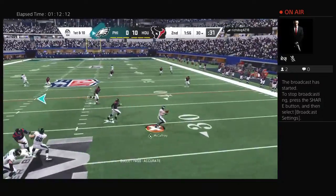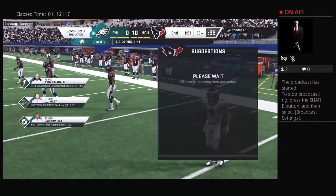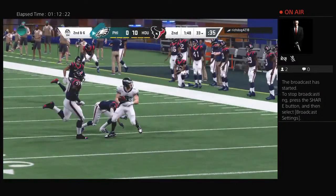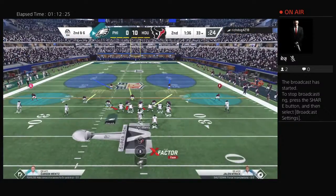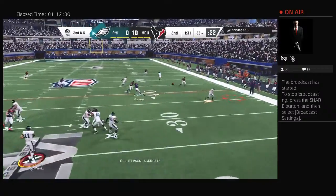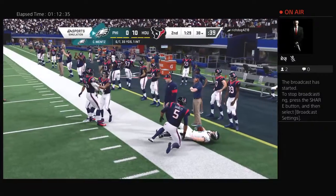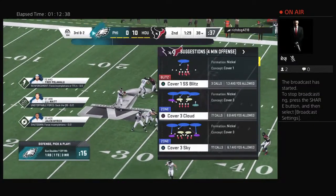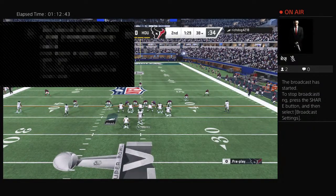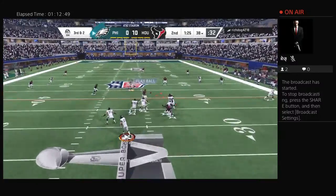Now Wentz. And that's complete to McCaffrey. It's a 4-yard pickup, and it's a 2nd down. 4 yards on that last completion, so that sets up 2nd and 6. To throw is Wentz. That's to McCaffrey, complete. And the Texans have an extra defender in the secondary now on 3rd down. Again, they'll throw with Wentz.